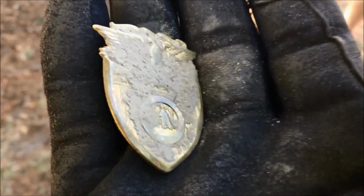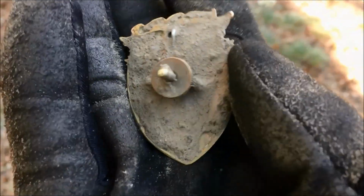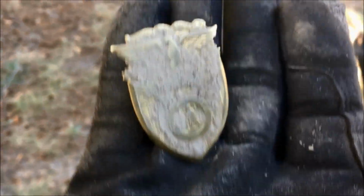Yeah, awesome find. That's great. That was bouncing, like I said, from the low 50s all the way up to the high 70s. So it was really all over the place. Super cool find there. I'll totally take it.